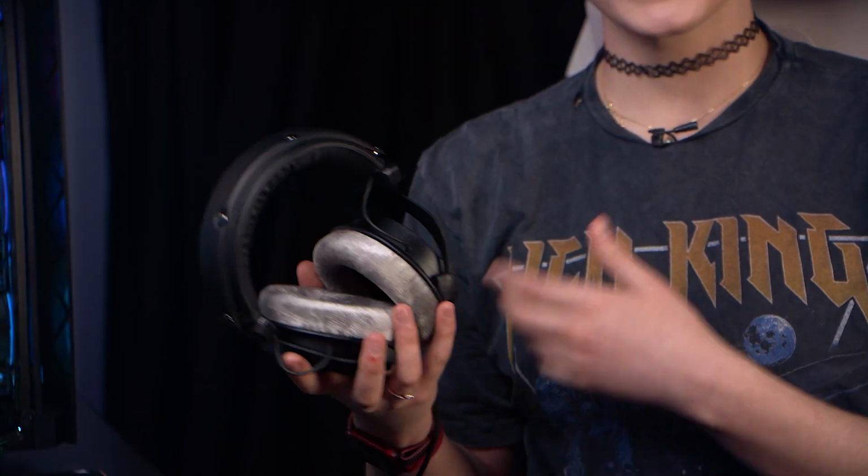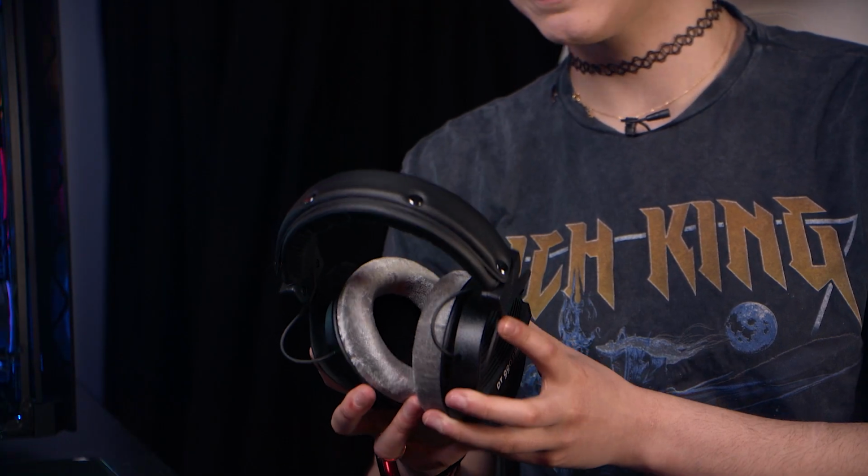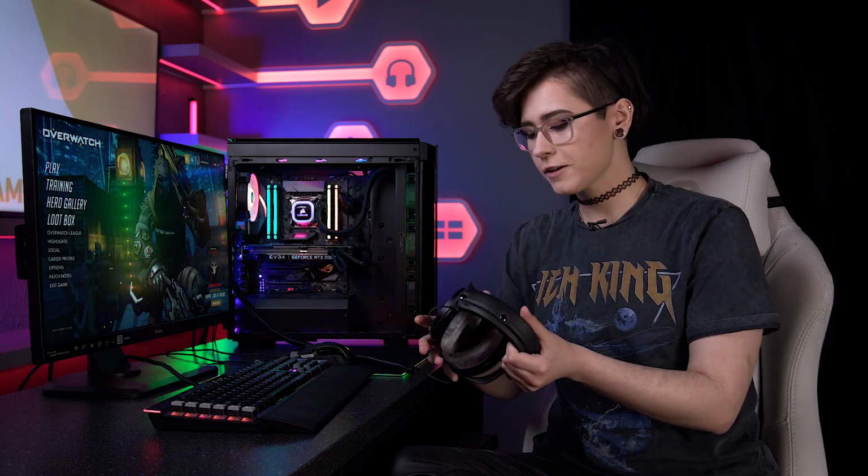So these are a pretty standard looking pair of headphones, but the good thing about these is that it actually mimics the professional kind of audio industry. So I have good feelings about the way that it's going to sound. Let's go over how it's actually built and the features and the comfort of it.